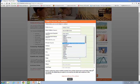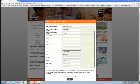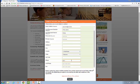Under state, scroll down for Nebraska. I assume your challenge plot is in the great state of Nebraska. And also put a phone number. My work number in Wilbur is 821-2151. We need a phone number in there just in case we need to call you if we feel there's been a mistake in the Fieldprint Calculator data set. And then go ahead and register.